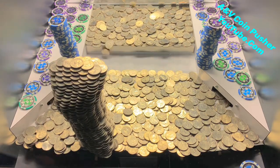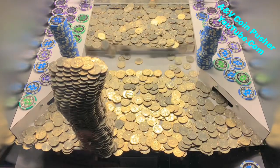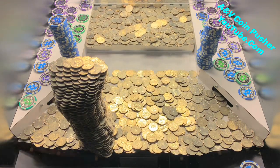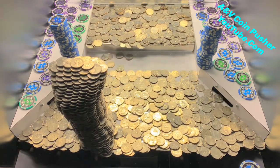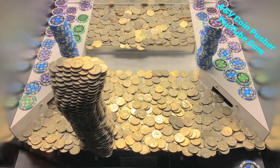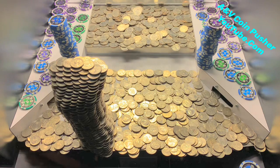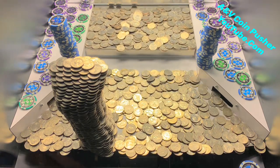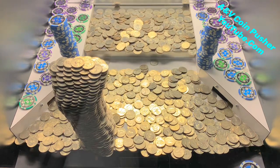Those towers on the sides. But anyway, I'm going to try for a couple more minutes. Try to knock down that big old coin tower, because it was in there the last time I played this. Well, it moved a little bit. Like the bottom part of that tower is just glued there.